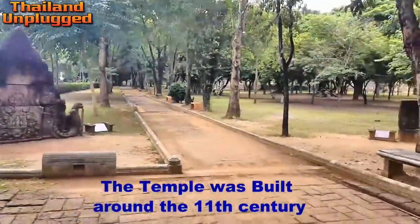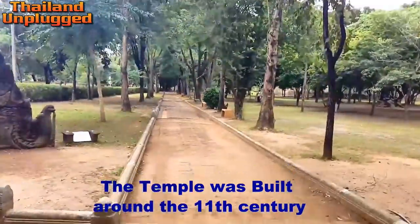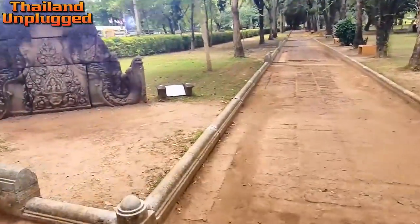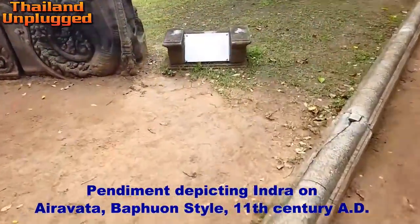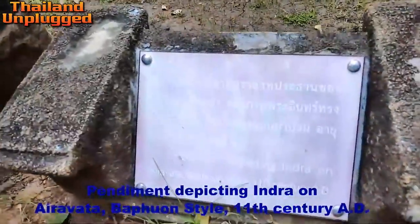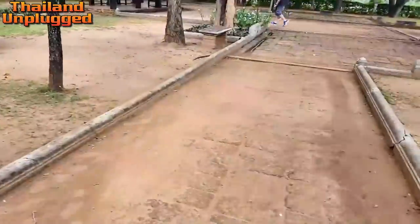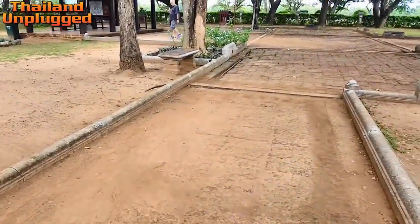This is the entrance to Muang Tam Sanctuary. Here.